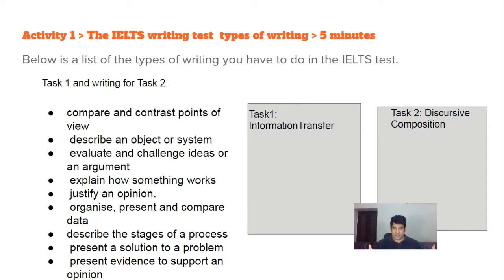Let's discuss the answers. Number 1, compare and contrast points of view. It will be in task 2 because it is discursive composition. Describe an object or a system. So over here we have to describe a system. It will be in task 1 because it is information transfer.